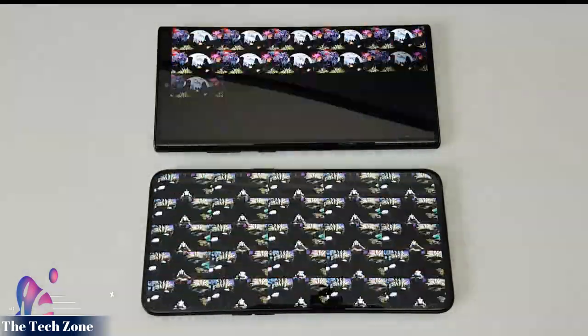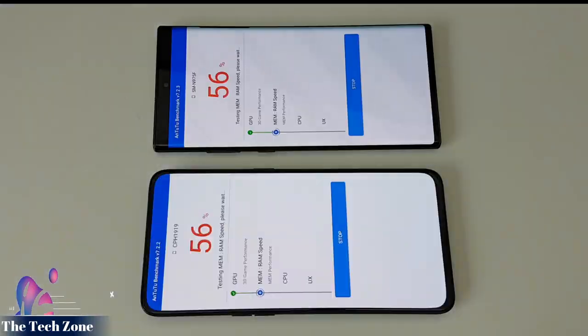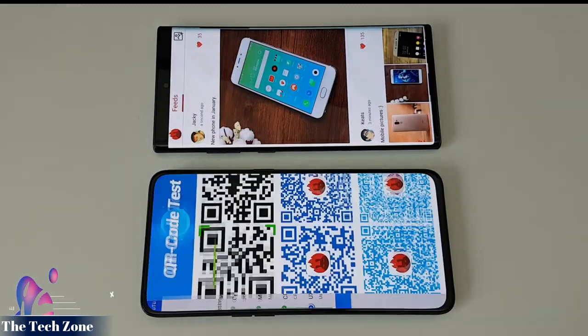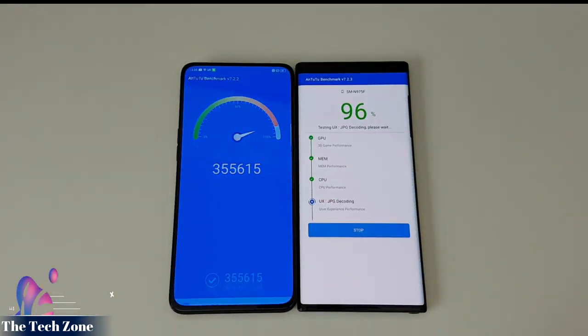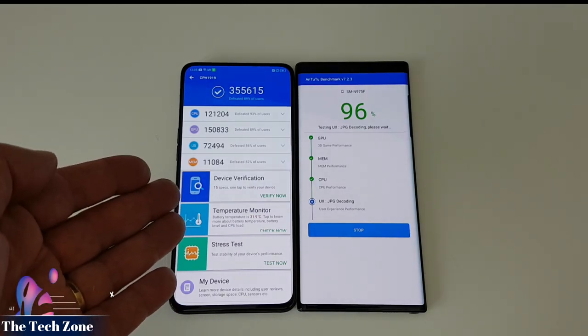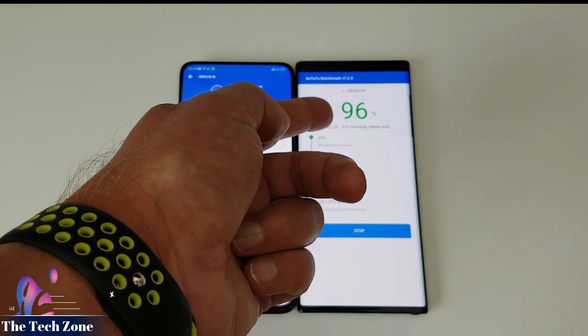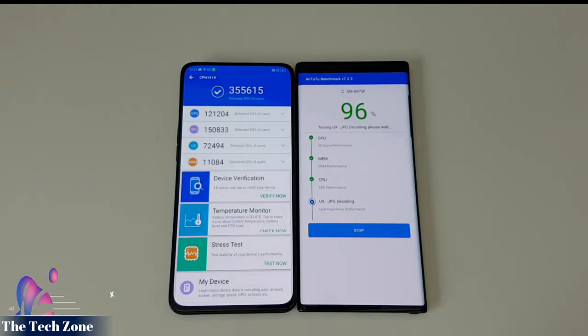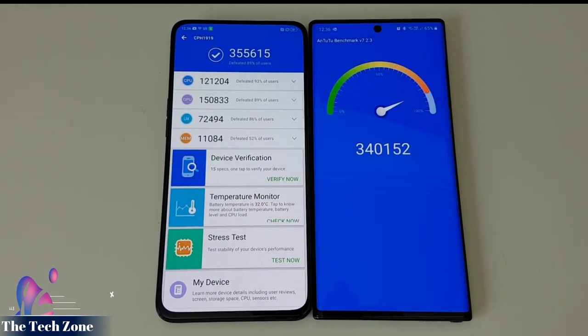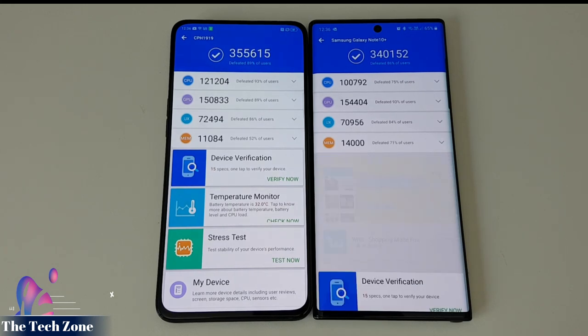So you can see here the Oppo Reno has a small advantage so far, and it's a close call, of course. They're both fast CPUs. So the Oppo Reno is finished, and the Note 10 Plus is still not ready, still at 96%, and will probably finish very soon. So you can see now it's finished, the Note 10 also.